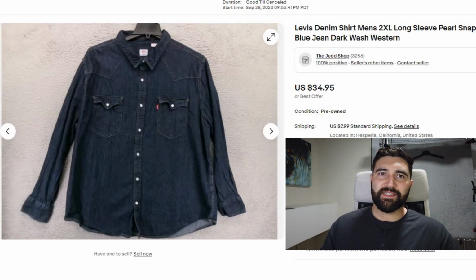Sale number 10 was a Levi's denim shirt in a men's 2XL. It took 19 days to sell and it sold for $25 plus shipping. These Levi's denim shirts have been doing really well for me, especially the ones that have the pearl snap buttons like this. So keep an eye out for these at your local thrift.